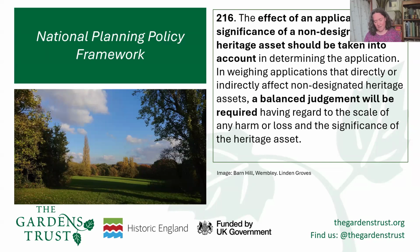So this need to measure an application against the impact on significance applies to sites that aren't on the Register of Parks and Gardens, so long as they've been in some way identified by the local planning authority. And the picture here is of Barn Hill in Wembley. It's an unregistered park that includes a remnant of a Humphrey Repton landscape. If there was a proposal to put a car park or a leisure centre in it, the local planning authority would have to assess that against the site's significance.